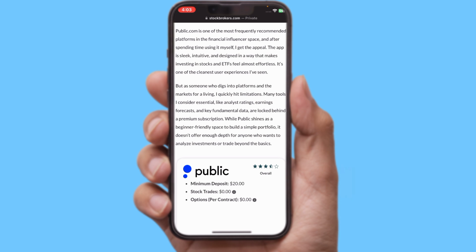Many tools I consider essential, like analyst ratings, earnings forecasts, and key fundamental data, are locked behind a premium subscription, because you cannot use it for free.